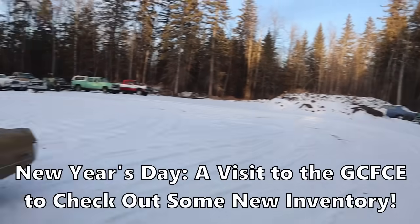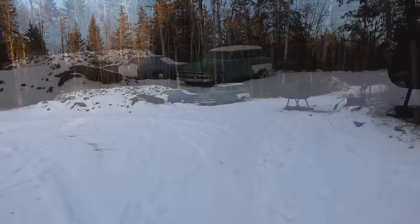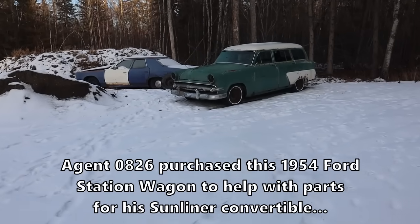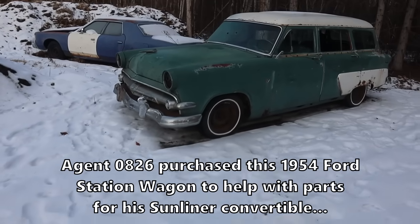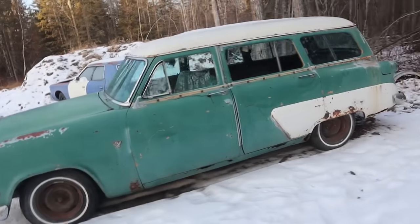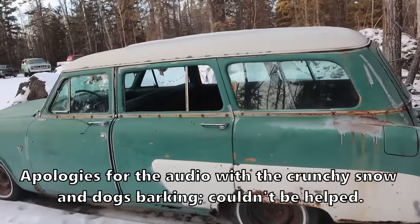Check out the latest inventory, the GCFCE. It's actually not that bad, is it? Pretty complete car. A '54 Ford. What model is this? This we call a ranch wagon or a country sedan, or what do they call these?